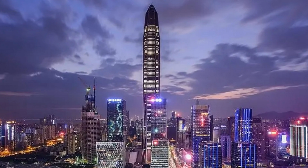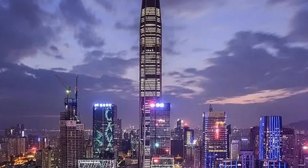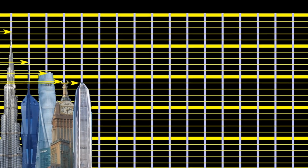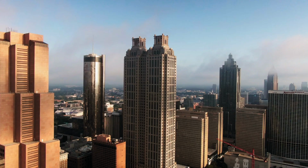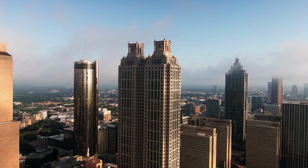The Ping An has also been a favorite target for roof topping, where intrepid daredevils climb the building. They've come from a lot of different places, including Malaysia, Russia, and Ukraine. Honestly, that's a good way to see the inside of the Shenzhen jail. So we're seeing this list grow, and as we knew up front, China is dominating.